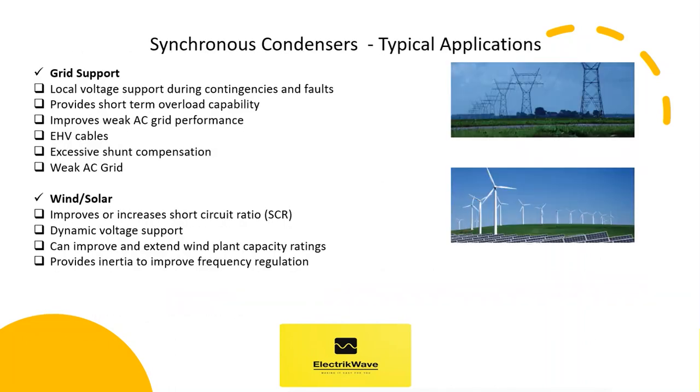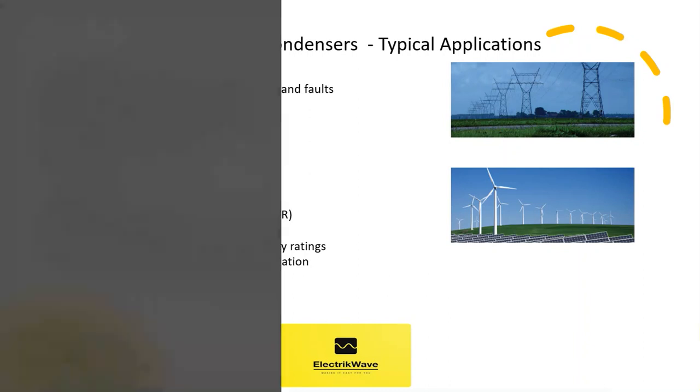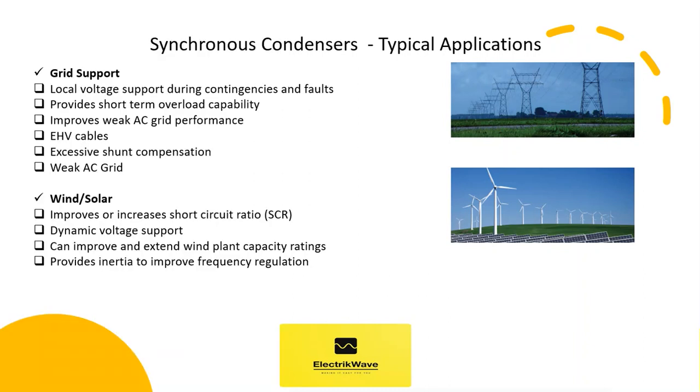Synchronous condensers, typical applications involve grid support. Local voltage support during contingencies and faults. Provides short-term overload capability. Improves weak AC grid performance. EHV cables, excessive shunt compensation.